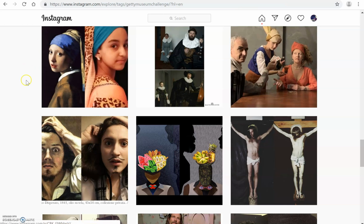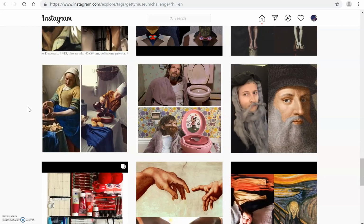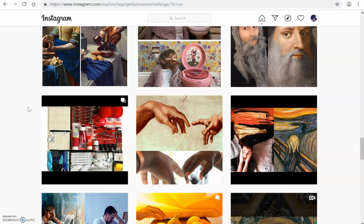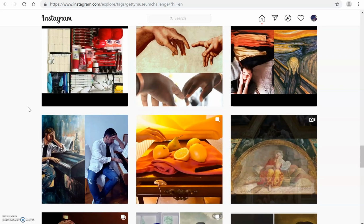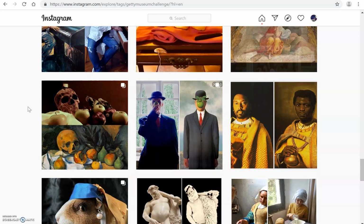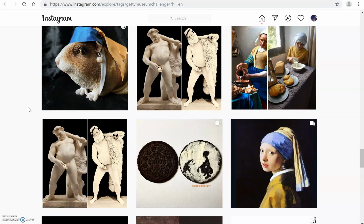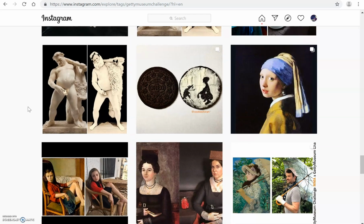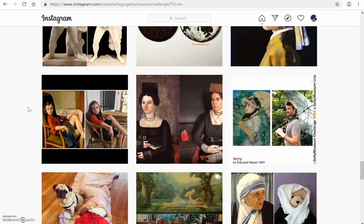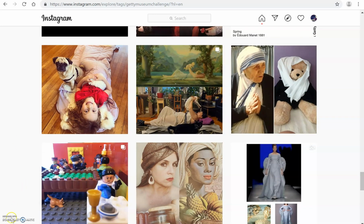What the Getty Museum Challenge is, it's when you recreate a famous work of art using household items that you have around your house. This was a project that I did do with my students in the COVID situation of learning remotely. It was an interesting project to do. I got a lot of good feedback from mine and I got a lot of weak ones, but I did get some good ones, and I will share this one with you right now.